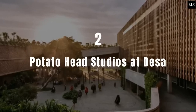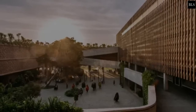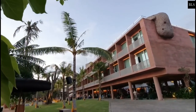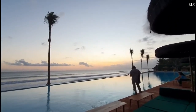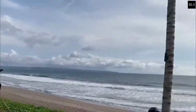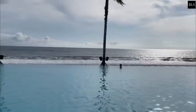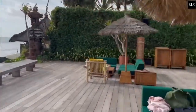2. Potato Head Studios at Desa. Potato Head is located in Kuta Utara, within a 5-minute walk of Seminyak Beach. The Potato Head Studios is the perfect destination to stay, create, and play. This luxury 5-star hotel welcomes business and leisure travelers with an outdoor infinity pool with stunning ocean views. Spend the day at the beach where you'll find cabanas and enjoy the day with your kids at the kids' swimming pool.